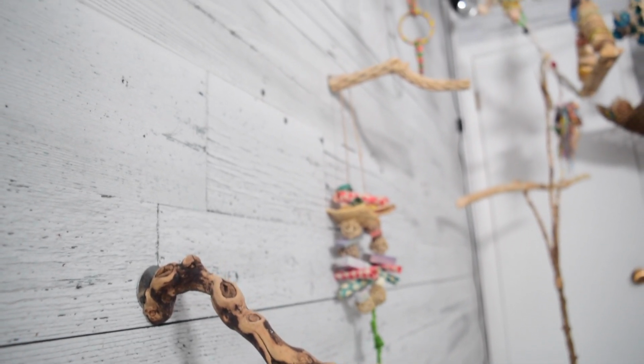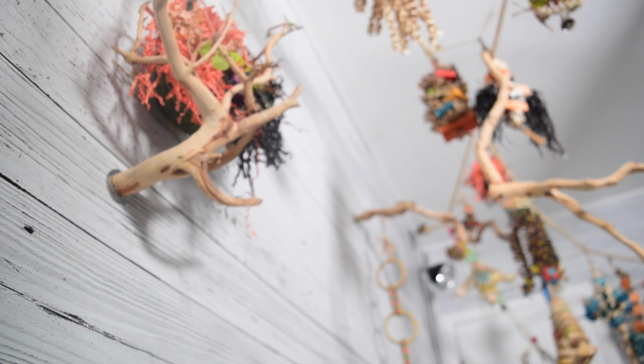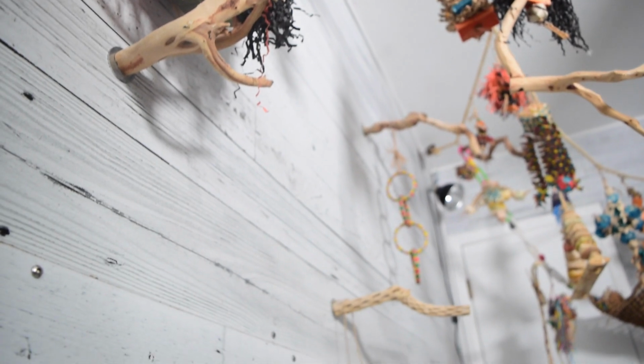The next detail I added for my birds was all of these wall perches. This was something I added a little later after I'd already set up the room, but I've always really wanted it. It's always been a little bit of a dream of mine, so it's something I added to mine, and my birds do use it.